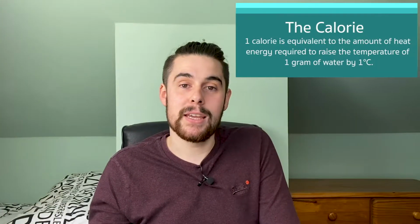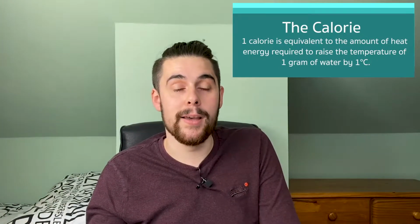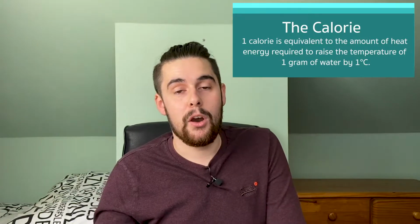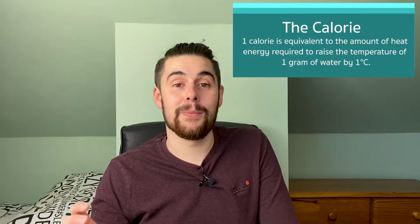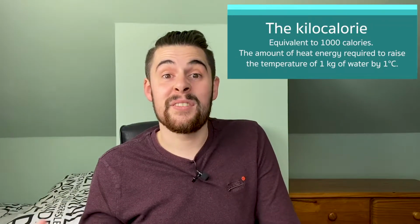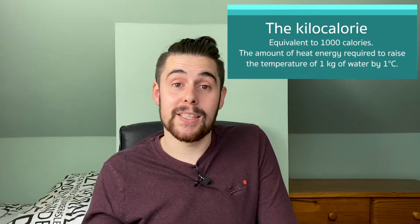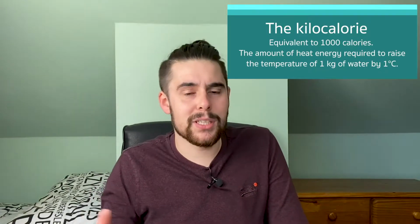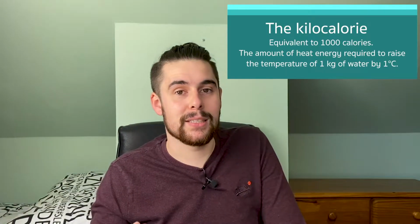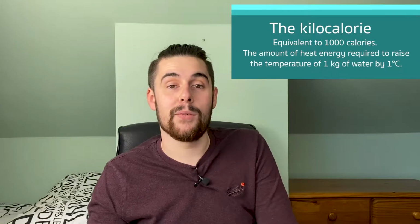So when talking about food, we tend to use the unit of a calorie rather than a joule. So 1 calorie is equal to the amount of heat energy required in order to raise the temperature of 1 gram of water by 1 degree Celsius. When talking about food, we tend to use the term calorie when we really mean the kilocalorie, which is 1,000 calories, or the amount of heat energy required in order to raise the temperature of 1 kilogram of water by 1 degree Celsius. And that's why some people refer to it as the food calorie, because it's the calorie that we're talking about when we talk about food.